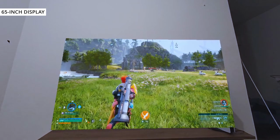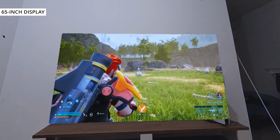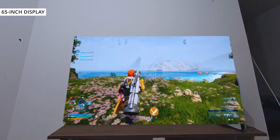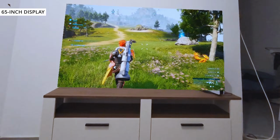As you can see, it takes almost the entire space of the cabinet, and this is huge. This is definitely a huge size. Immersion is insane, top-notch immersion, but you feel that again for some games it's just going to be too much.